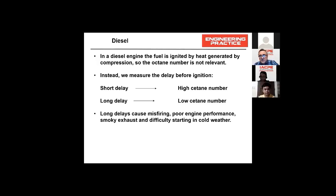The long delays cause misfiring, poor engine performance, smoky exhaust, and difficult starting in cold weather. However, the good thing about a low cetane number is that typically it has more BTUs per gallon and therefore more energy. And so it's better used in really heavy equipment. So bulldozers and cranes, they all operate better on these lower cetane numbers. But automobiles in Europe typically use a lot of diesel, and they want those to be a higher cetane number because they're easier to start, they produce less pollution, etc. Next.